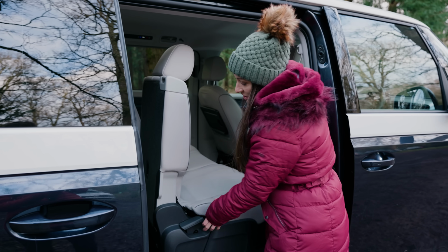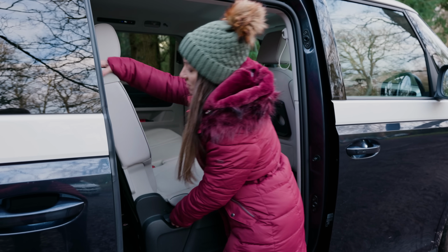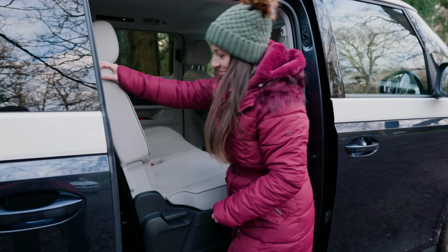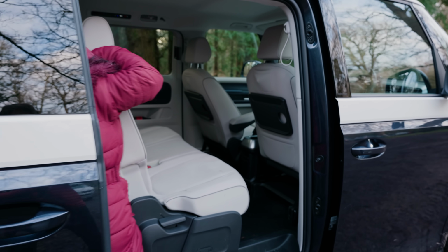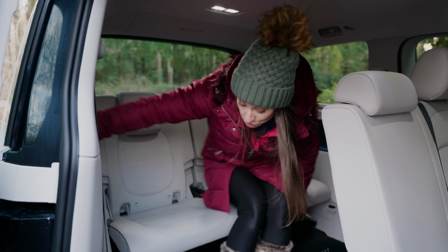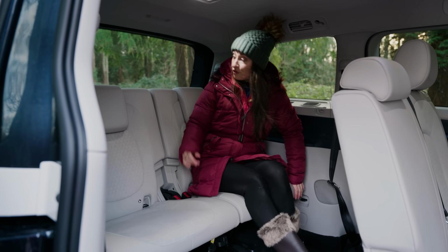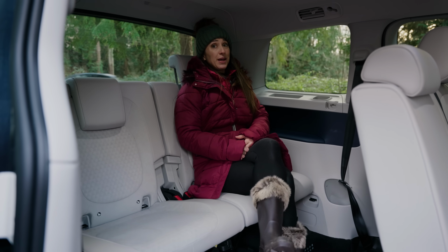You can do this to get easily into the back, but I actually think I can fit through that gap. I'm going to do it. Look, see, I told you, proper full-size seats for full-size adults. I could take my parents in the back of this car and they would be happy.